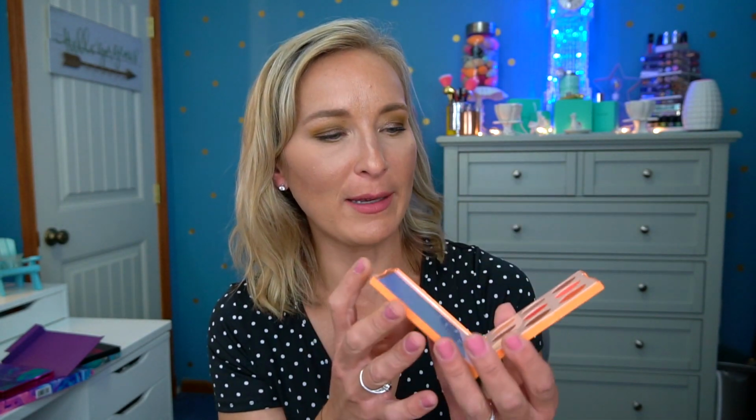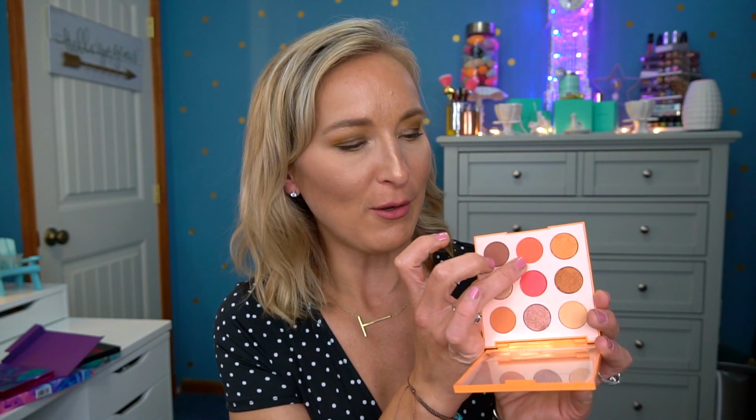This is the Sol palette. So I'm excited about trying it out. I love that orange color right there. That color looks beautiful, so I'm excited about that one. And for 12 bucks, I think that's a good deal for Colourpop. I'm like, go Colourpop, doing a good job.